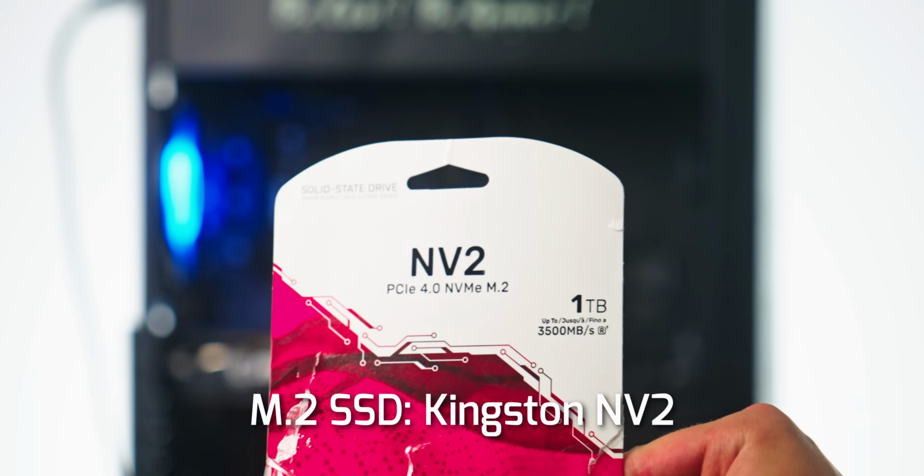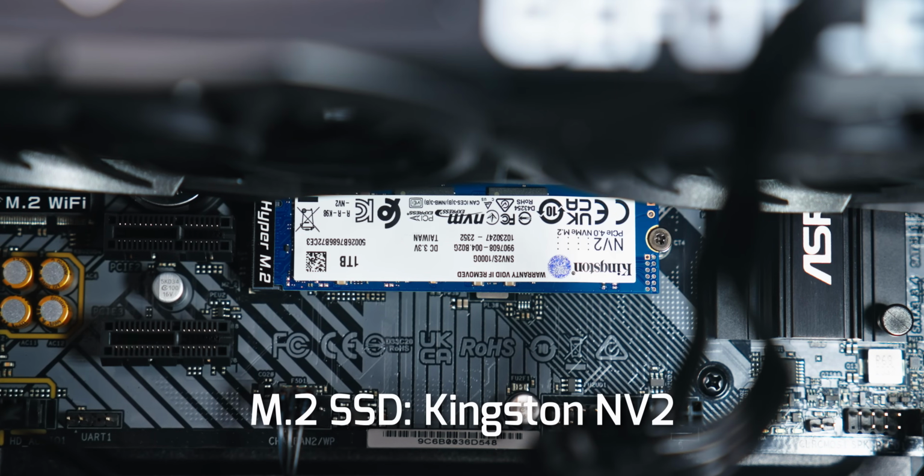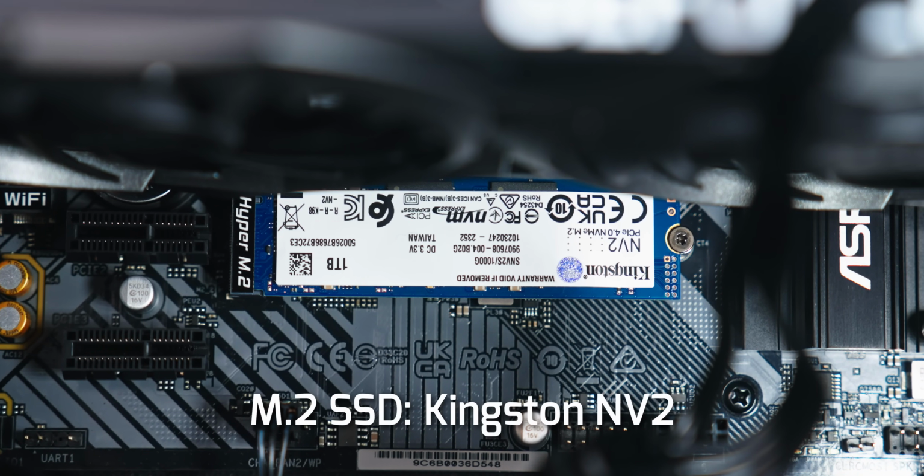This is the Kingston NV2, and kind of like what I said for the motherboard, this is a bottom bin item in its category. This is a very cheap M.2 SSD, and the main crux of it is that it is DRAM-less.